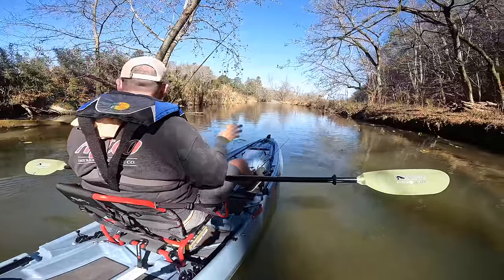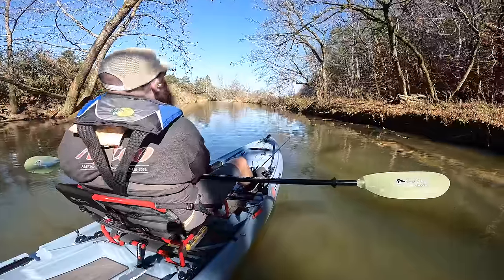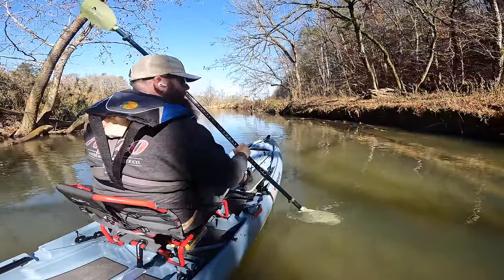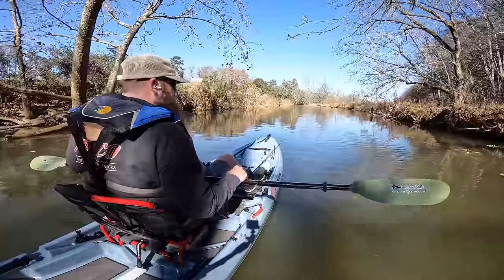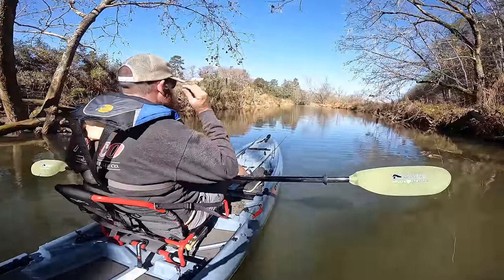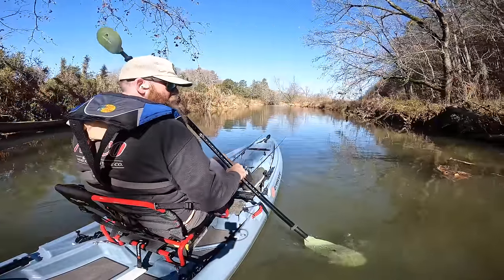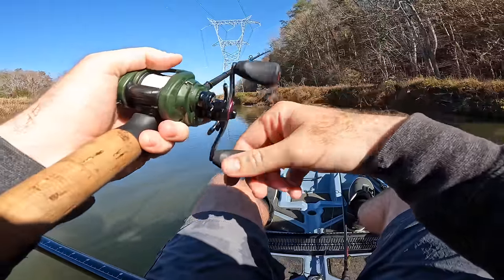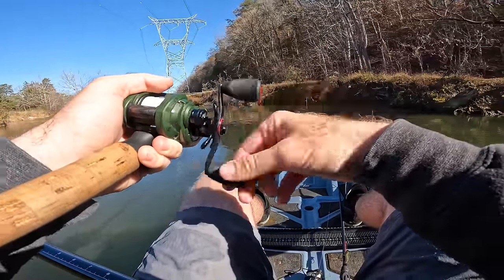Look at me shaking. Oh, guys, that is the coolest thing ever. Those toothy critters are actually in here. That's freaking crazy. All right then, we're gonna keep on fishing. A buzzbait. I mean, that thing hit that buzzbait so hard.